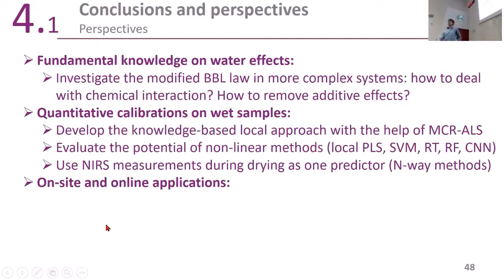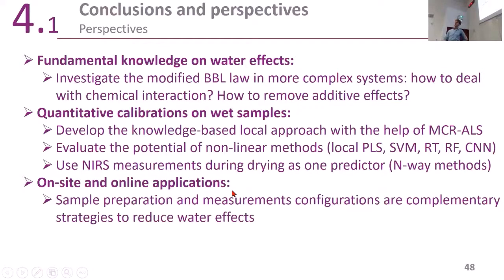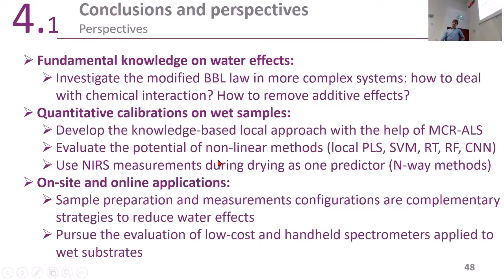And now in terms of on-site and online applications, we think really the sample preparation and the measurement configuration will be complementary strategies to reduce water effects. And we also should pursue the evaluation of low-cost and handheld spectrometers on wet substrates, because this was done during the PhD work on freeze-dried and ground samples. So we see that we can still use handheld spectrometers on those samples, but on wet samples, we still need to assess this.